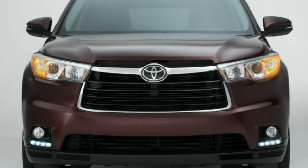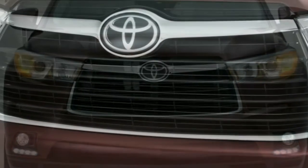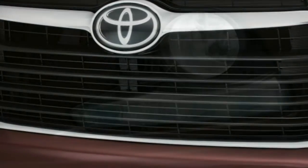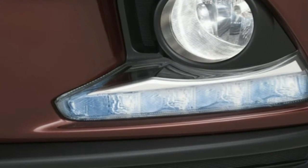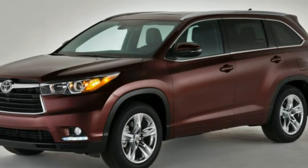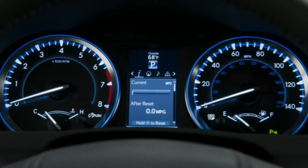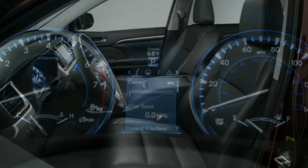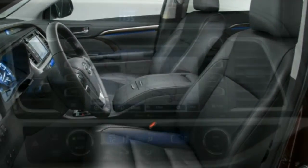Body styles, trim levels, and options. The 2015 Toyota Highlander is a 3-row midsize crossover offered in LE, LE Plus, XLE, Limited and Limited Platinum trim levels. 8-passenger seating is standard on the LE, LE Plus and XLE, while 7-passenger seating featuring second-row captain's chairs instead of a 3-person bench is optional on the XLE and standard on the Limited and Limited Platinum. Note that the related Highlander Hybrid is reviewed separately.